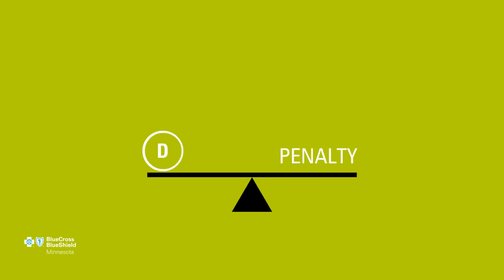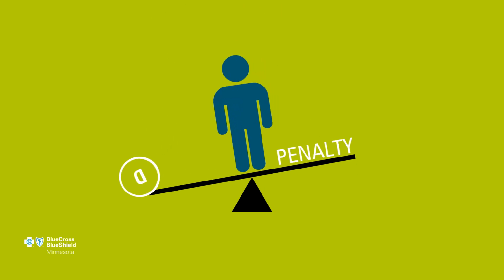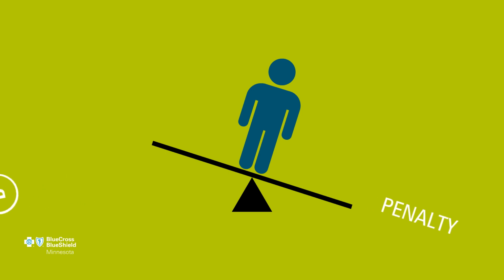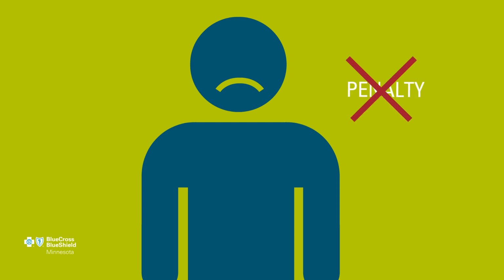It's important to consider Part D coverage when you're first eligible for Medicare. If you wait to enroll, you might end up paying an ongoing late enrollment penalty as part of your premium. So, research your options early.